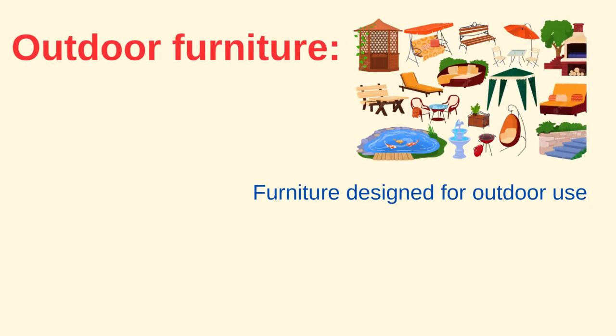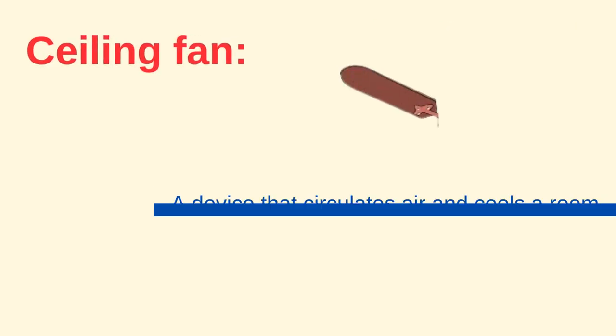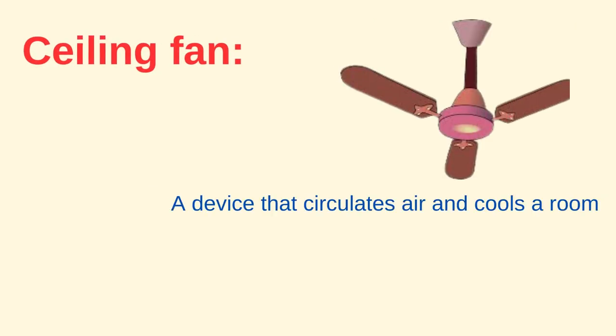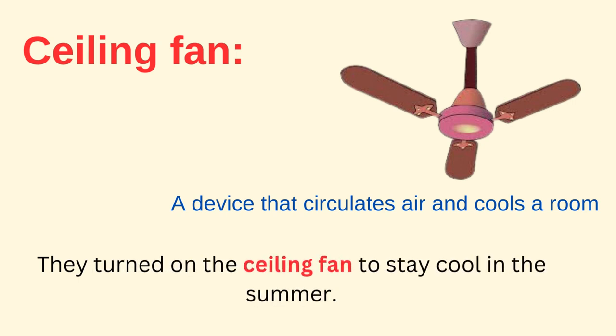Outdoor furniture, furniture designed for outdoor use. They enjoyed meals on the outdoor furniture. Ceiling fan, a device that circulates air and cools a room. She turned on the ceiling fan to stay cool in the summer.